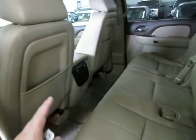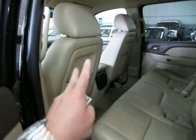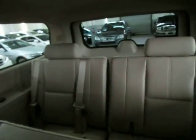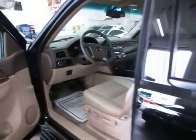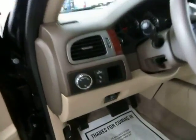The reason I'm back here is just to show you the seating arrangement. 2 in the front, 3 in the middle. That's a total of 5. And you can seat 3 more in the third row for a total of 8 passengers. We'll come back here in just a little bit. Let me go ahead and get inside and show you the interior options.